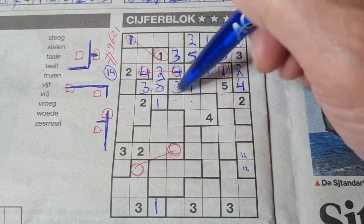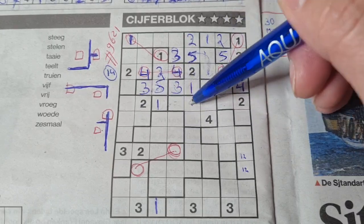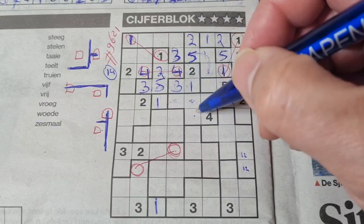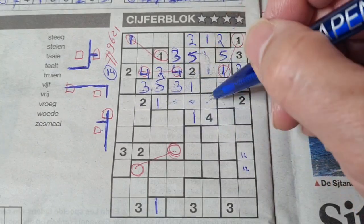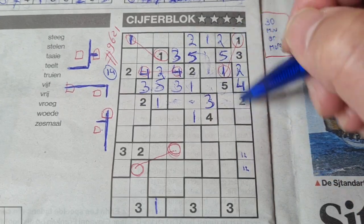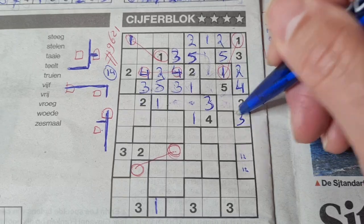These 2 boxes can be 3. These 3 boxes surround the 1 can be a 1. So 1 box left with 1 in this area is supposed to be here. These 2 boxes can be 3. 1 box left with 3 in this area is supposed to be here. These 2 boxes surround the 3 can be a 3. So 1 box left with a 3 in this W area shape supposed to be there.